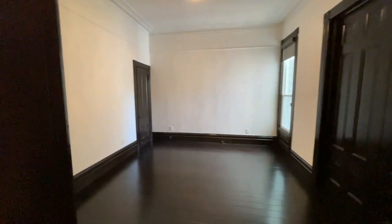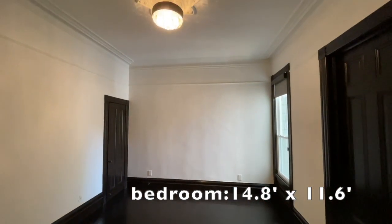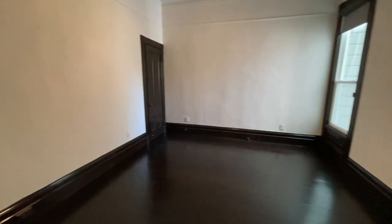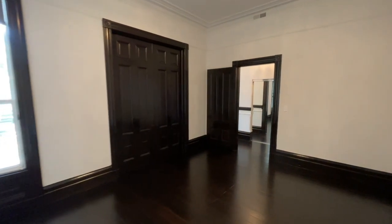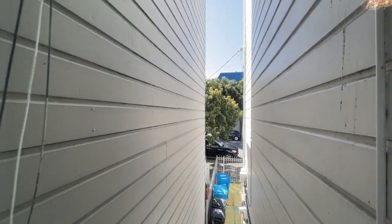Okay, here is the second room. Now, of course, those are pocket doors, so this could all be opened up and make it a large parlor. Just an enormous room. Gorgeous floors. Light well looking out towards the street right there. And a closet.